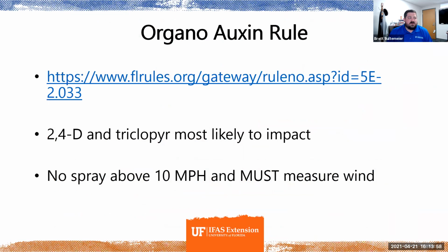All right, now to add to the confusion, if you're using an organo-auxin, there are additional rules you must follow. Luckily, the organo-auxin rule is not like many of the Florida rules, a super dense rule that is hard to understand. It's, I believe, 2 pages. So it is very short, relatively easy to understand for legalese, and a very useful resource. So if you are using 2,4-D, triclopyr, or any of the organo-auxins on that list, take a look at that, familiarize yourself, and understand the requirements that it has.